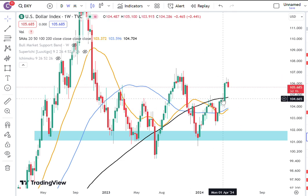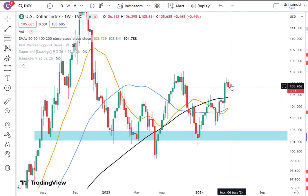You can see that the 100 has been serving as pretty decent resistance until recently. It had a little bit of a breakout, but it's looking weaker and weaker, and this is actually a bear trend. All the moving averages are stacking the wrong way.